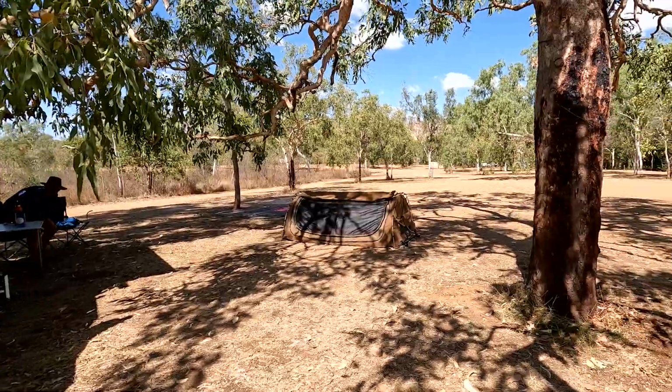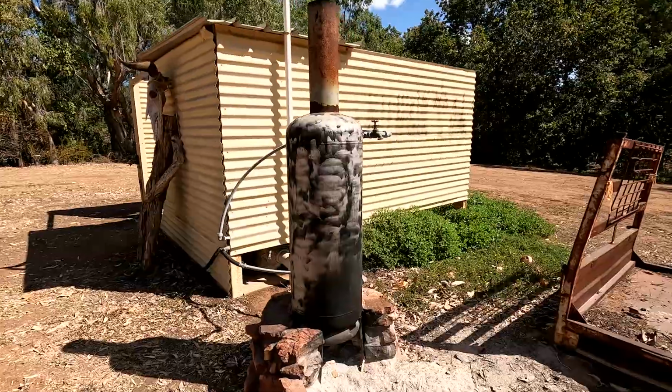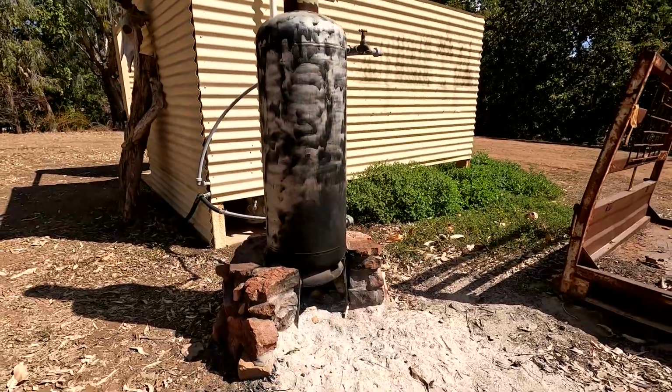This is camp, guys. This is our home base for the next 2 nights. Homestead has designated campgrounds. It is quite large. There's an area for generators, there's an area for everybody else, and they've got a few different toilet blocks scattered around. But they're not your typical caravan park toilet blocks. They're a little bit more rustic and they're unisex. You light a fire under there if you want hot water.